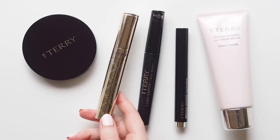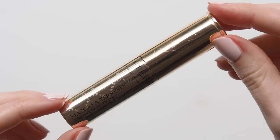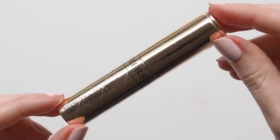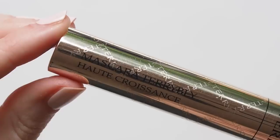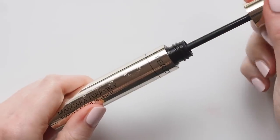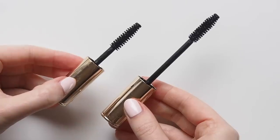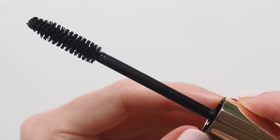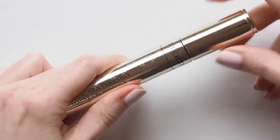Here's the first By Terry product I ever tried, and it's still one of my favourites. I remember being in a Mecca store in Australia and needing a new travel size mascara in 2017, so I gave this Terribly mascara a go and I've been repurchasing it ever since. I love a lot of volume with my mascara, and this delivers in both the travel mini and the full size because the brush shape is the same. You get plenty of volume, length and definition, but never any clumping or flaking. It looks nice and natural.